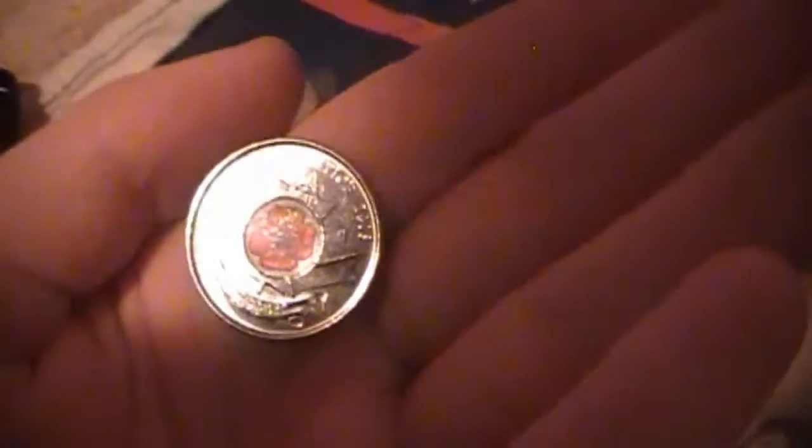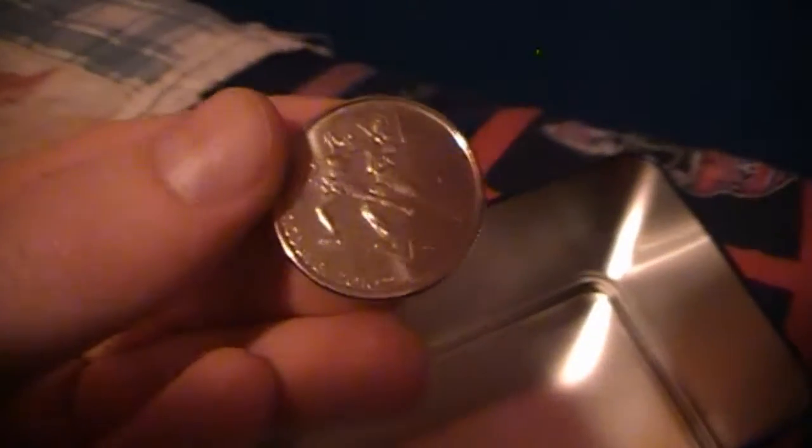Oh, here's the poppy one I was telling you about. It's 2008. Where's the special one? It's got like sun and people's faces there. It's Canadian. 10 cents. Holy crap. Look here. Another figure skating. Another skiing quarter.